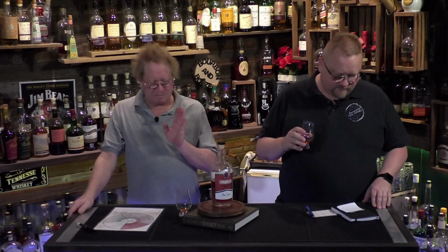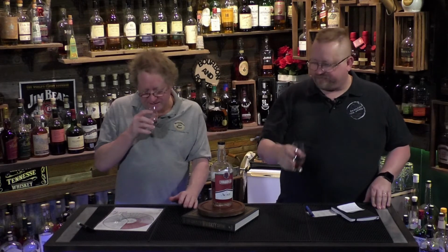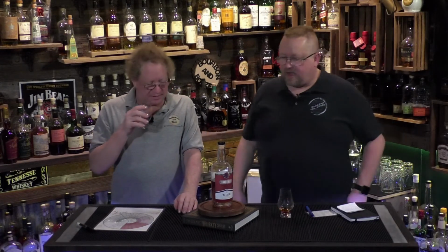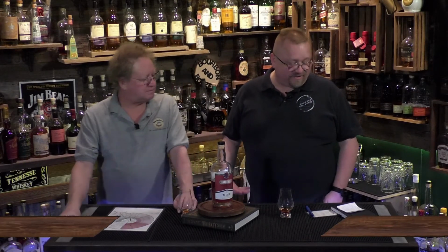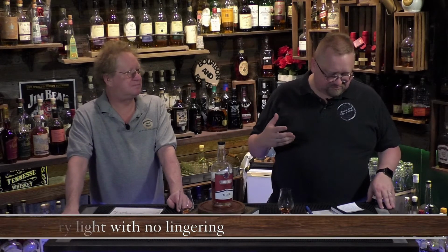This is good. The smell is cinnamon toast. I will tell you that at $30, this is a reasonable price. Incinerator is only like $10 or so. Yeah, a lot cheaper. For bite, I give it a 3.5. It is a very light bite. No real lingering at all. Because it's sweet, it takes away a lot of that bite.